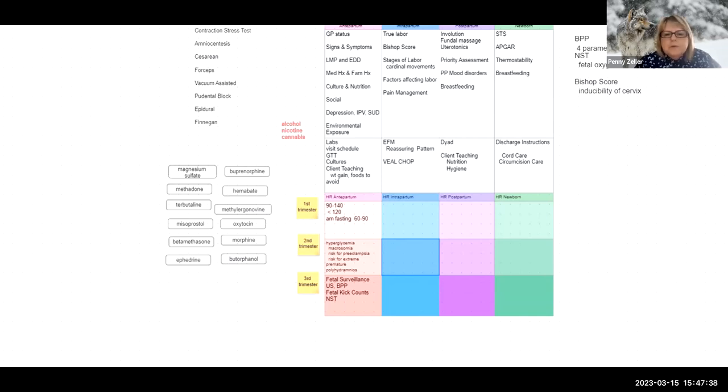What about an epidural? Yes. What if your client has been doing very well all along? She wanted to go natural and now she's dilated at 8 centimeters and she's getting into that transition stage. And she says, I need something for pain. What would be a safe, effective pain management? Yeah, those aren't drag and drop, unfortunately. Is there like a block one that you can do? Yeah, pudendal block.